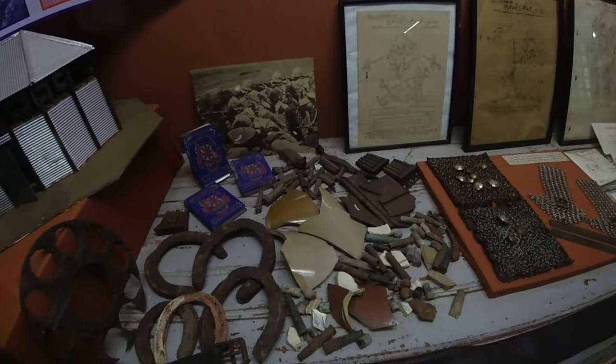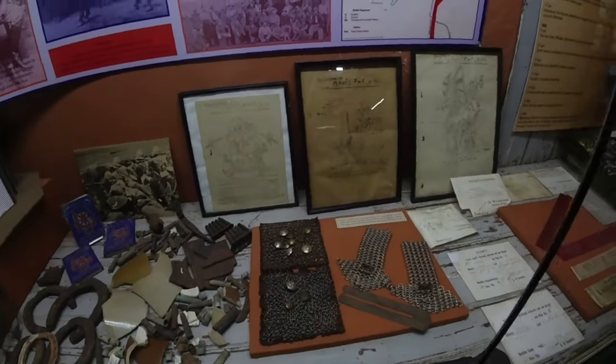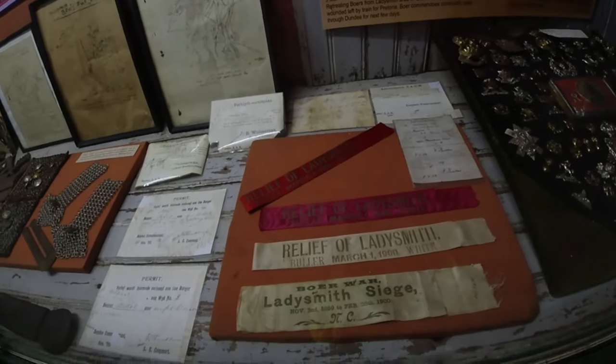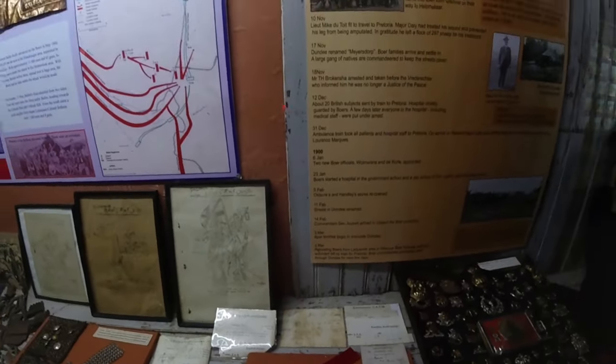Bits and pieces they found. Bullets, buttons, helmets, a relief of Ladysmith. A bit of bling and merchandise produced when they relieved Ladysmith. There's one of those chocolate tins.